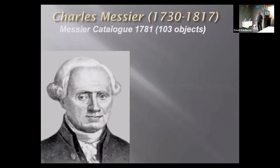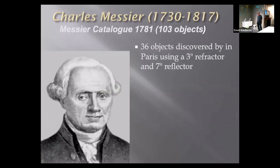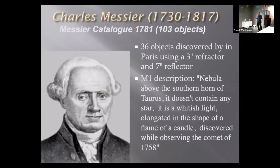So here I've been talking about Messier. He cataloged 103 objects in 1781, and he discovered roughly a third of them, 36 objects, using a 3-inch refractor and a 7-inch reflector. We're not sure exactly what telescopes he used for which objects, but a 3-inch refractor and a 7-inch reflector.